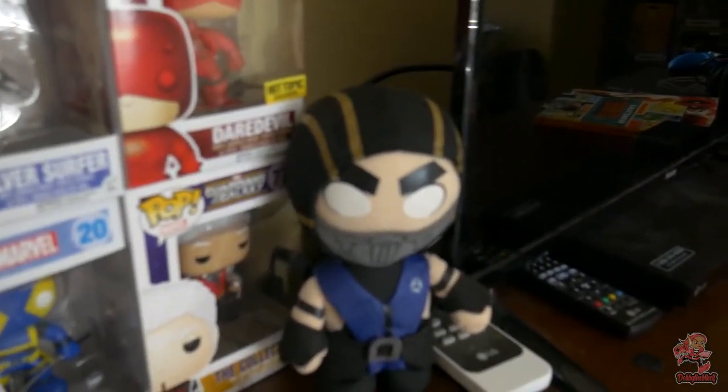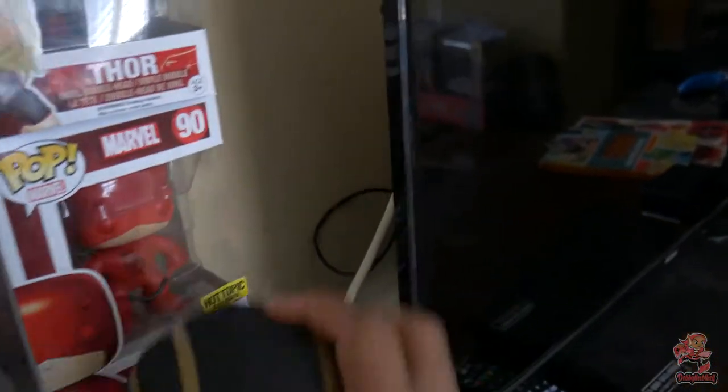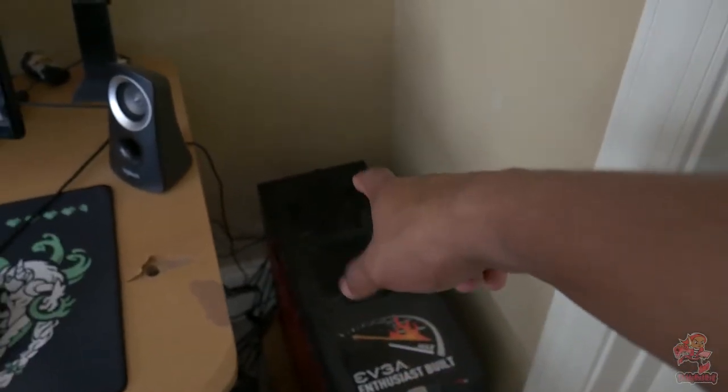This is a little Sub-Zero. Is it gonna focus? My little Sub-Zero thing I got from a Loot Crate. Really cool. Yeah, I have an HDMI switcher which falls off because it's supposed to be taped on right here. A little HDMI switcher so I can switch between inputs. Then that goes into that cord right here, and that cord will go into an Elgato and into my computer.